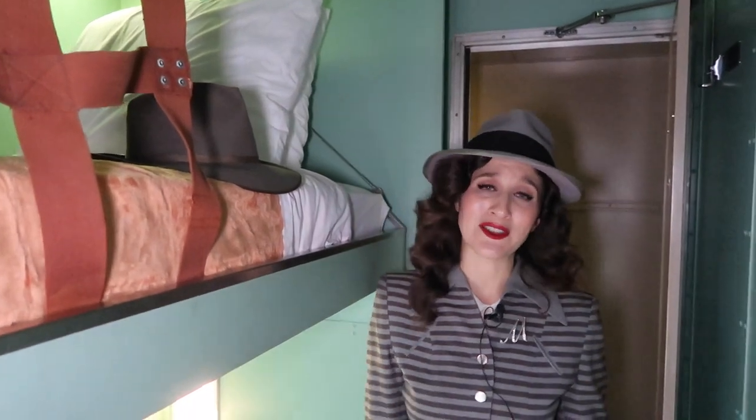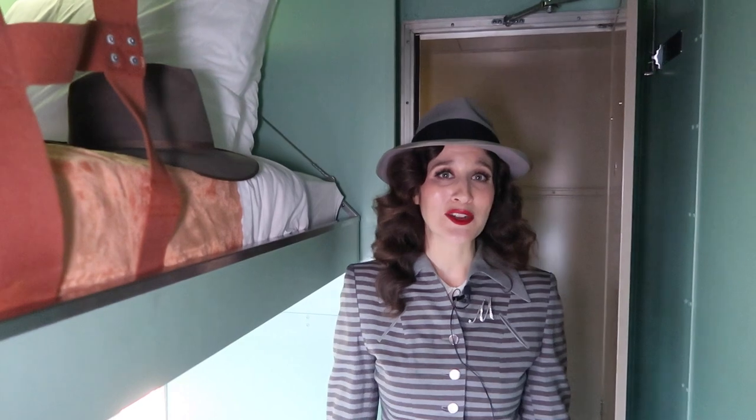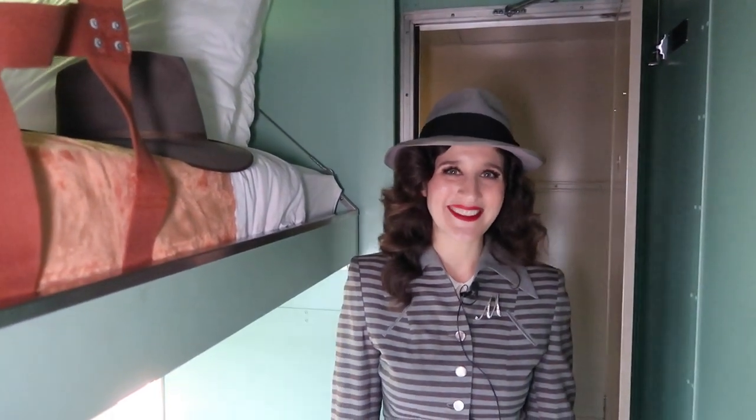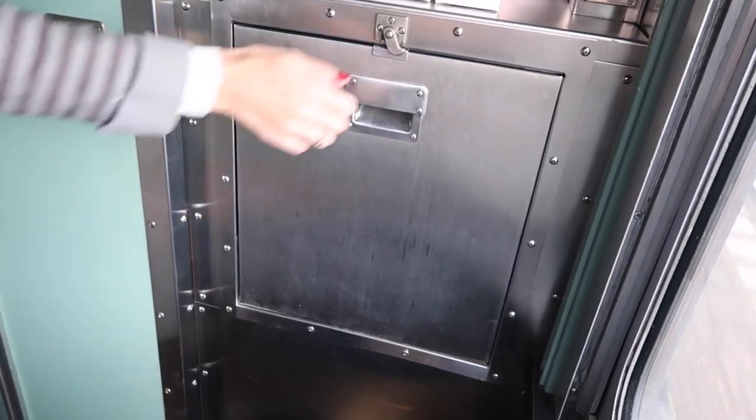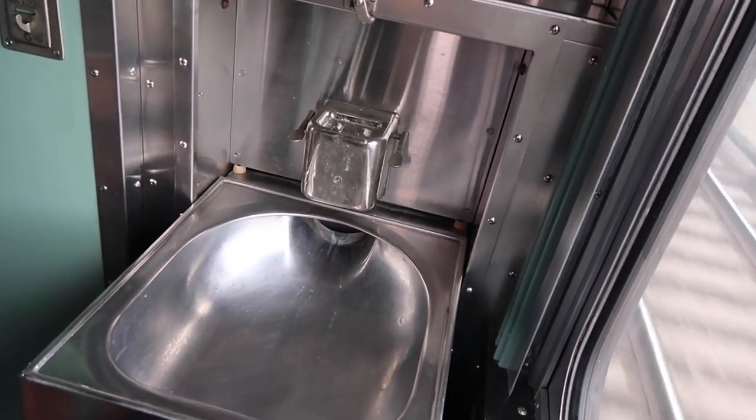And I would love to travel across the country like this. I think it would be a great way to travel. A little tight, but as long as you like your traveling companion, you're all set. One of the great features of this room is there is a bathroom here and a sink here. Let me show you the sink. So you can brush your teeth and wash your face and all those things that we need to do while we're traveling.